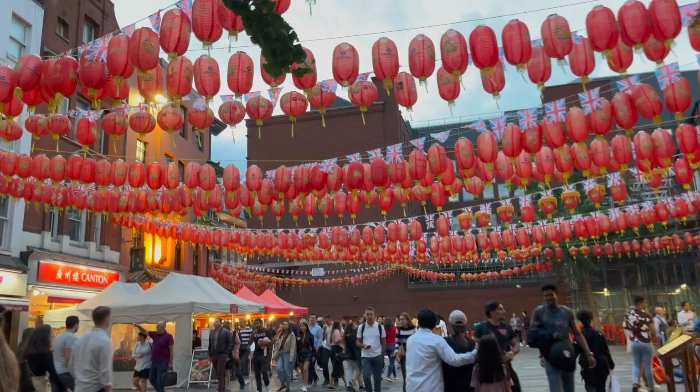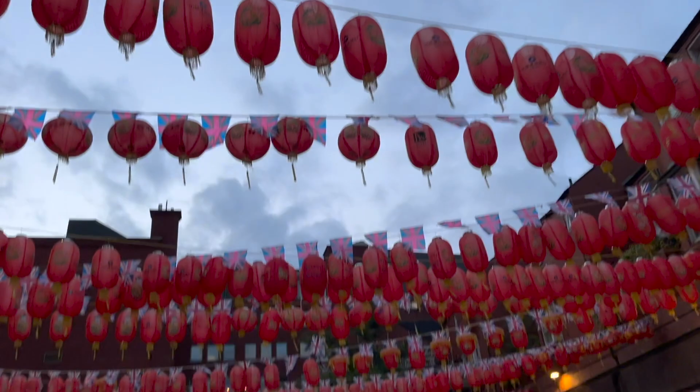We are in London's Chinatown. Look at all the lanterns. Okay. We are in Chinatown. It's basically full of restaurants, but it's really pretty. But now we're gonna leave Chinatown and go. Wait, where are we going? Piccadilly. Piccadilly Circus.